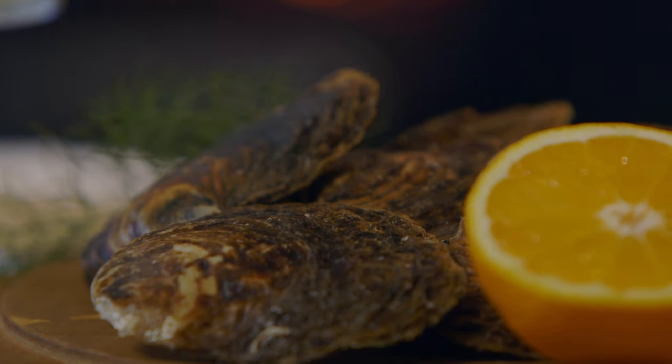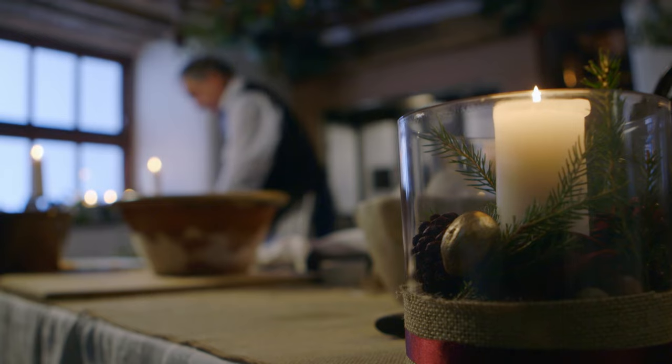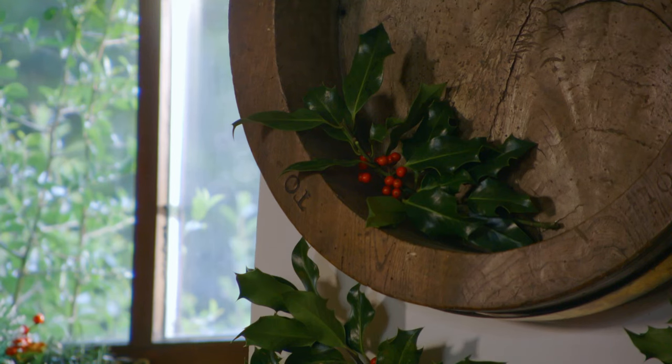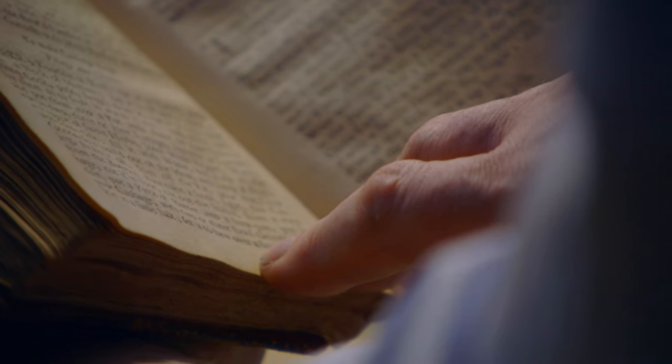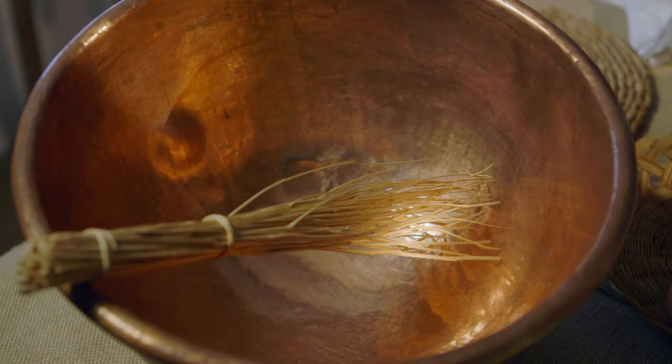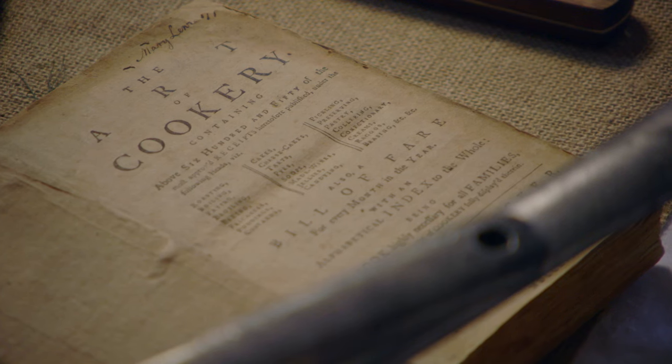Fish and seafood were an important element in any meal in the lead up to Christmas. Advent fasting went out with the Reformation in 16th century Britain. But the custom of eating seafood on Christmas Eve continued for many years afterwards. So new recipes were always in demand.